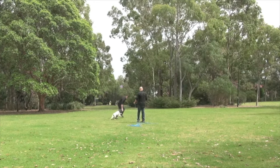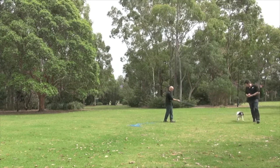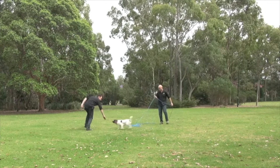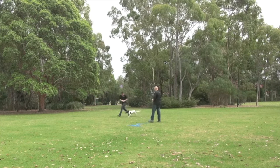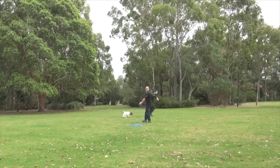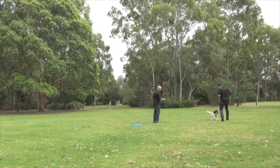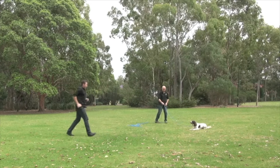A 10 to 15 meter leash will assist us in situations where the puppy is much more stimulated. During what seems like play to the puppy, we give the command to down, and our assistant with the leash immediately takes up the slack and applies tension if necessary. The puppy then realizes that it must down when told. Yes.